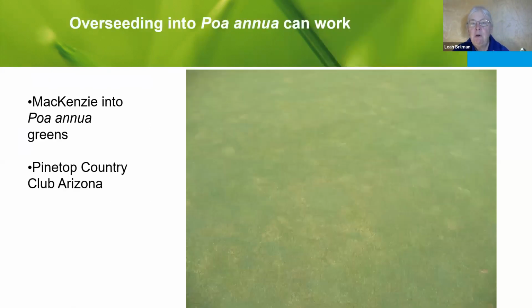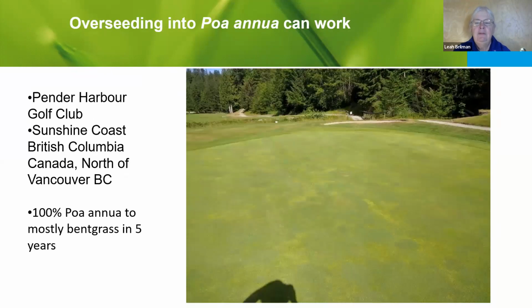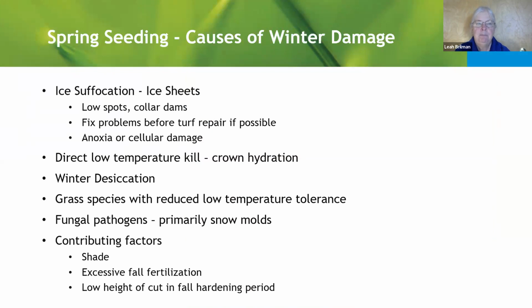So overseeding into Poa annua can work. This is interseeding into Poa annua greens. This was Pine Top Country Club in Arizona, high elevation. This was a 100% Poa annua green, and this was after 2 years of interseeding. And this is actually Pender Harbour Golf Club, Sunshine Coast, British Columbia, north of Vancouver. Again, 100% Poa annua to mostly bentgrass in 5 years, with just being on a regular program of putting more bentgrass seed into the system.